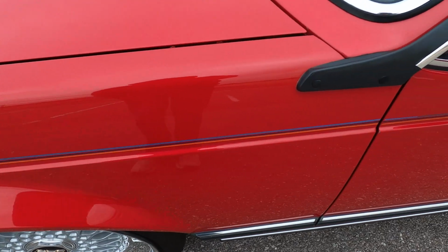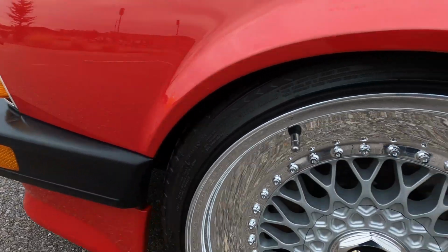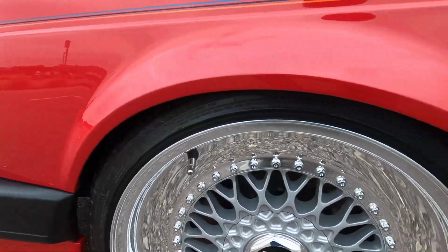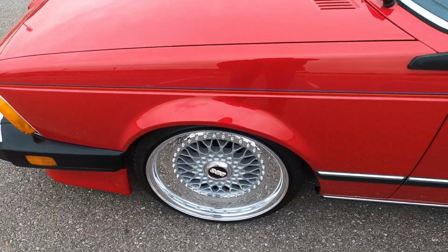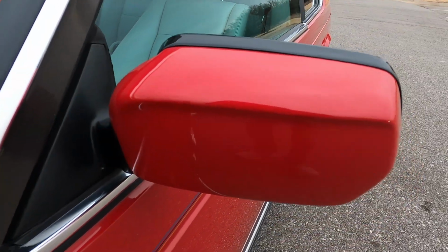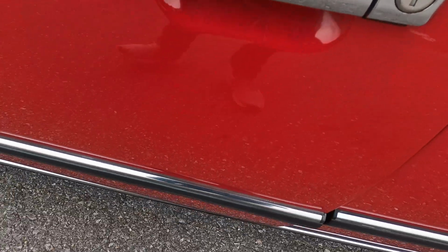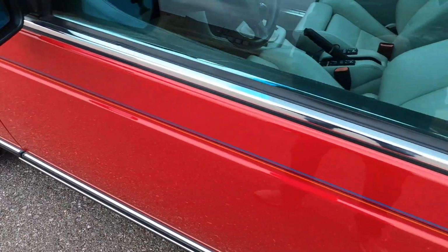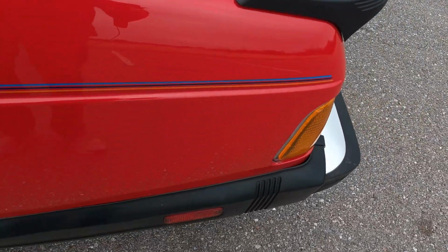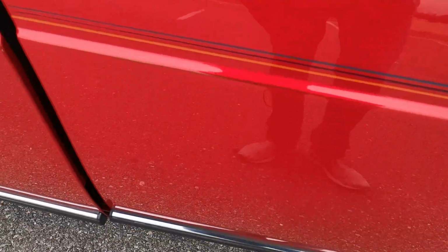Front driver's side fender. And as you can see, the suspension settings have been dialed in. It does have a low preset, which is what it's on now. And tucks the tires nicely. Driver's side mirror. Looks great. Driver's side door. No flaws. Driver's side rear quarter panel. Pinstriping is also in near perfect condition.